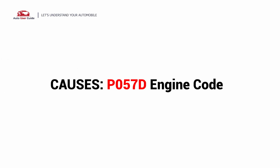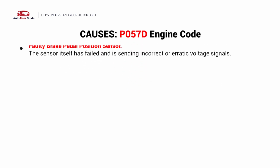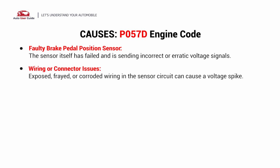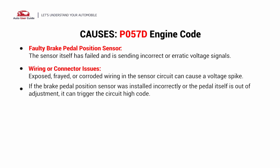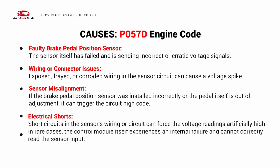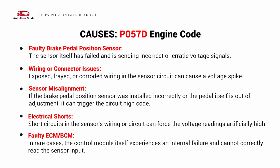So, what causes this imbalance? Here are the most common culprits. This error can be caused by these possible faults in your vehicle: faulty brake pedal position sensor, wiring or connector issues, sensor misalignment, electrical shorts, faulty ECM or BCM.